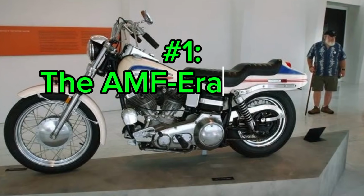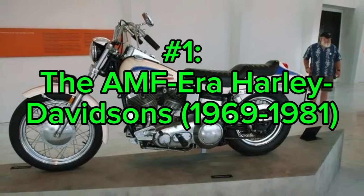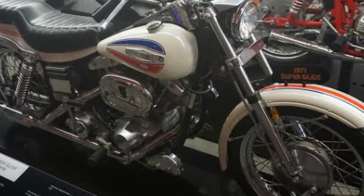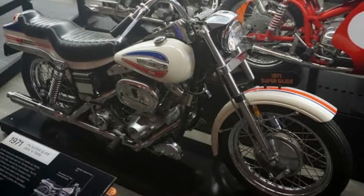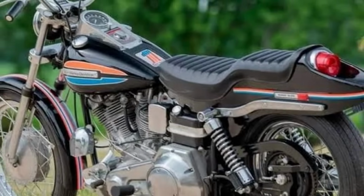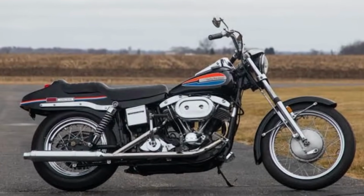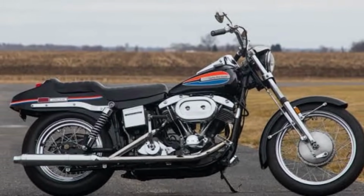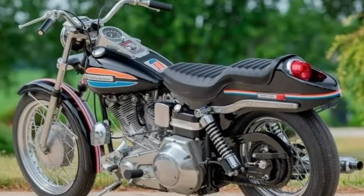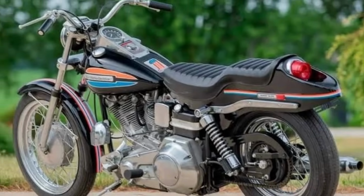Number 1, the AMF-era Harley-Davidsons, 1969 to 1981. Instead of a single bike, the entire AMF era, 1969 to 1981, earns the top spot. When AMF, American Machine and Foundry, took over Harley, they prioritized profit over quality, and it showed. These years were filled with leaky engines, faulty electrical systems, loose bolts, and poor assembly. The shovelhead engine became infamous for overheating and oil leaks, while dealerships were flooded with complaints.